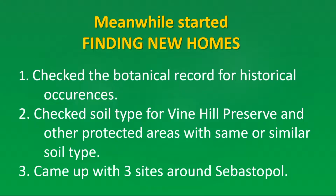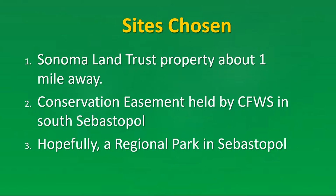And so while all of that was going on, I was looking for sites to plant into. I checked the historic botanical record for other occurrences of the same soil type, and came up with 3 sites. This is in the Sebastopol area. One site is owned by the Sonoma Land Trust, just about a mile from Vine Hill, and another site is one of our conservation easements that we steward for another federally endangered species, but has appropriate habitat and similar soil type. So we'll put manzanitas there. And we're still trying to work on buy-in from our regional parks. They have a good, appropriate site.